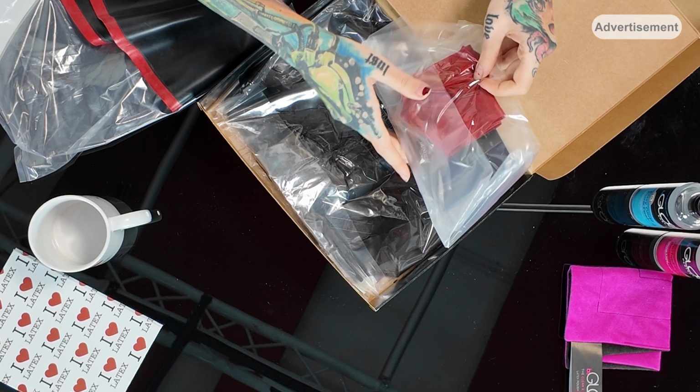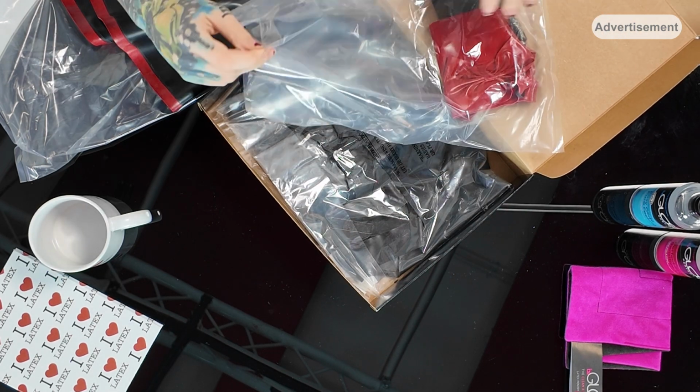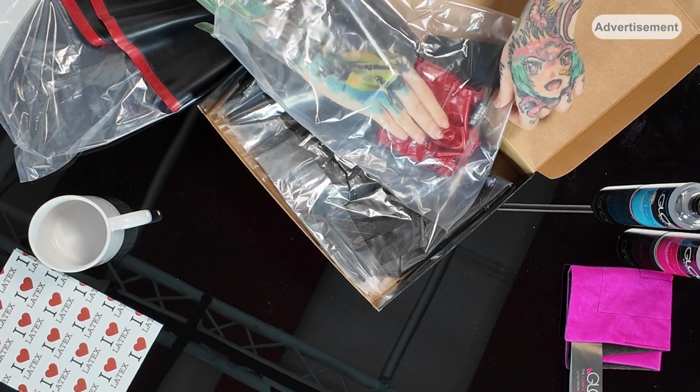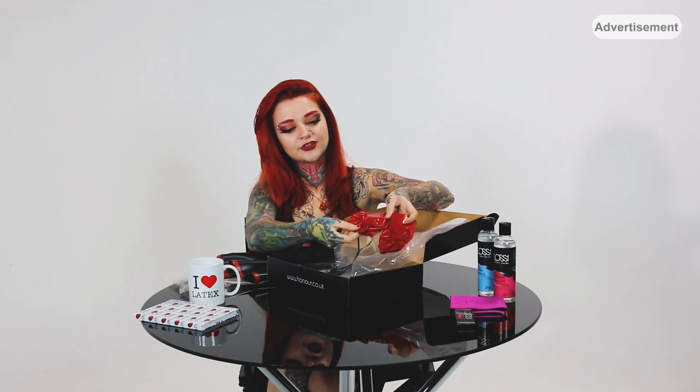So that's one item. There's even more. We've got some accessories. We love the accessories. Inside, we've got some matching gloves. Here we go. The cute little bow. And for those ladies who like their nails nice and long, fingerless as well. So that's quite cute.